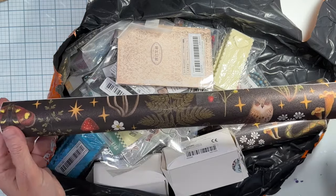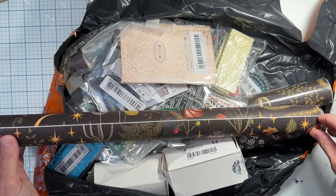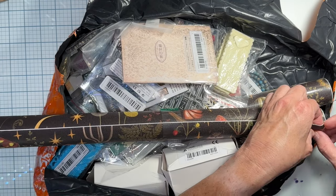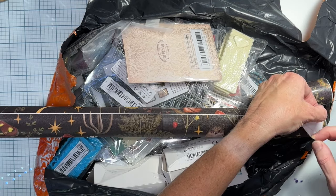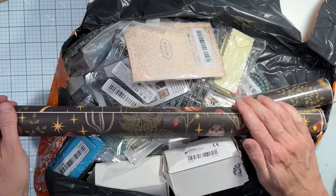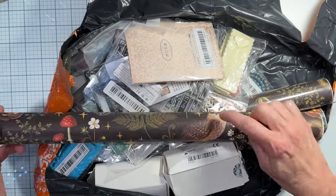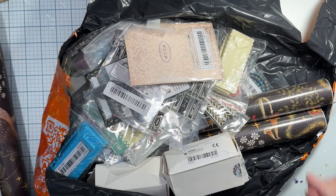So I'm not sure that I would say that this is wallpaper. It feels definitely like contact paper. It's a big, huge sticker. This is not wallpaper if you're expecting it to be paper. It's very sticky, super sticky. I can also fussy cut these little guys out and use them in journaling. So that is a thing I can do.